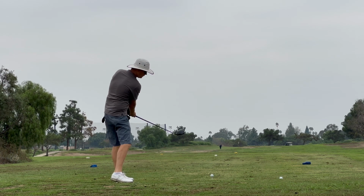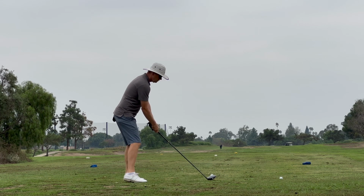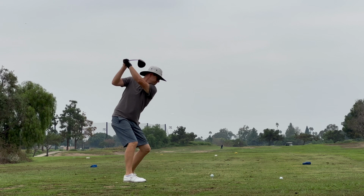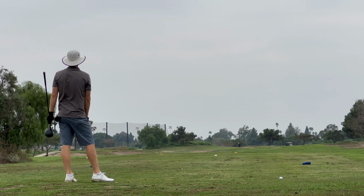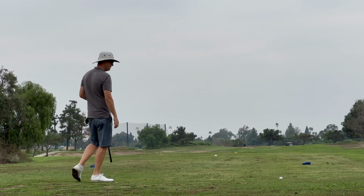Okay, this is a par 4, 305 yards. It's into the wind a little bit here. Yeah, you can really see the ball well there. That was really well balanced, better balanced than normal there on the driver. And it came out nice.